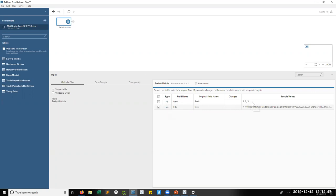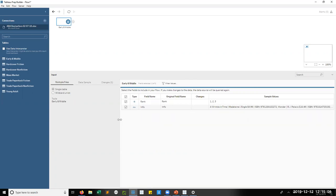So in the rank, we have just numbers as expected. In the info, we have information about the book, which is the title, author, the price for the book, and the ISBN. So that's a great way to have an overview of your data. So we would like to bring, as we discussed before, we'd like to union this information. We would like to have a unified data set for this week in February.